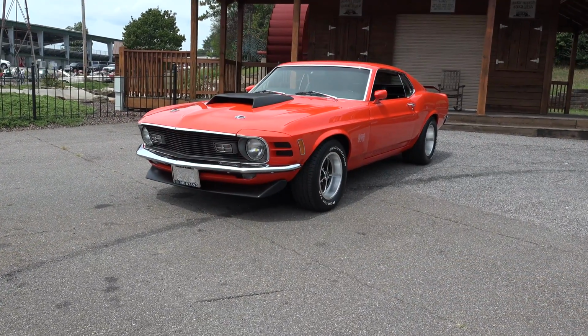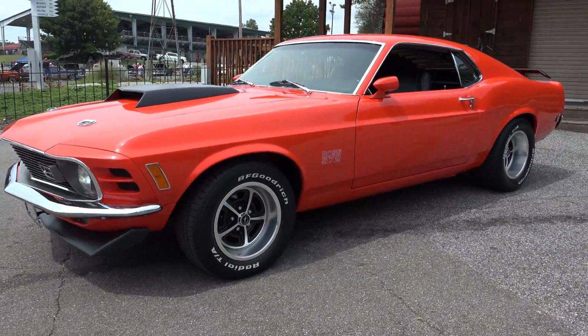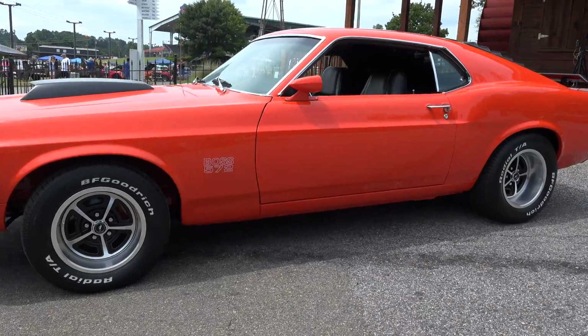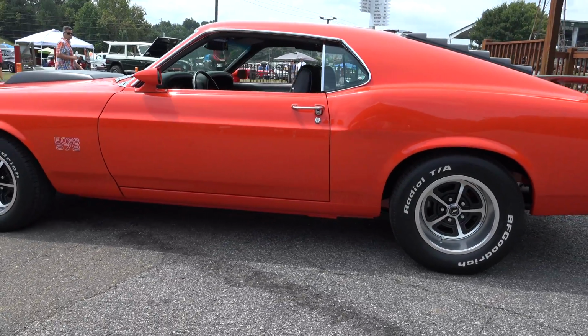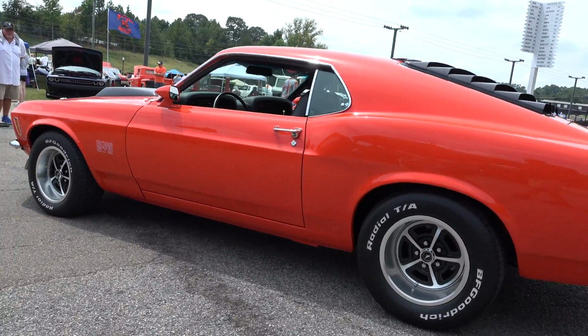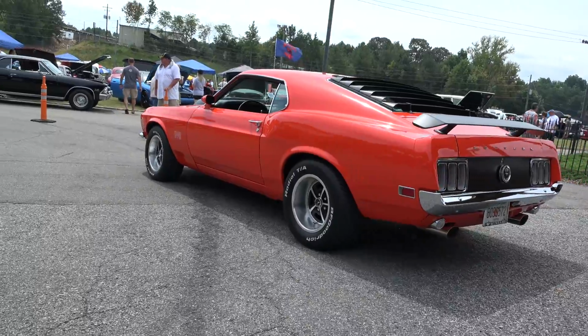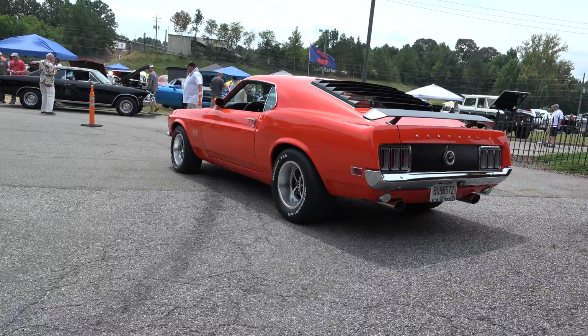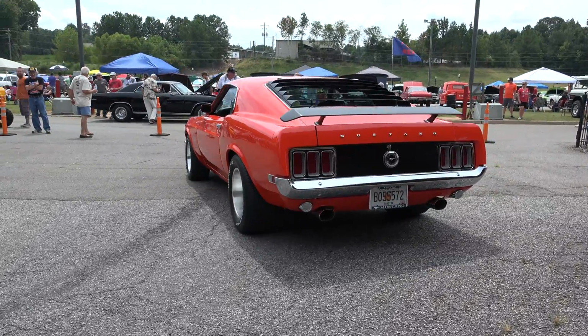Jeffrey, thanks so much for giving me some time today, brother. No problem. Tell me a little bit about this Mustang. A lot of work went into it. You can tell, a lot of detail. What condition was it in when you got it? Pretty bad. It wasn't a rust bucket, but it had a lot of rust in it. What year is it? 1970. It's actually a 351 Cleveland car, Mach 1, but it's a real Mach 1.